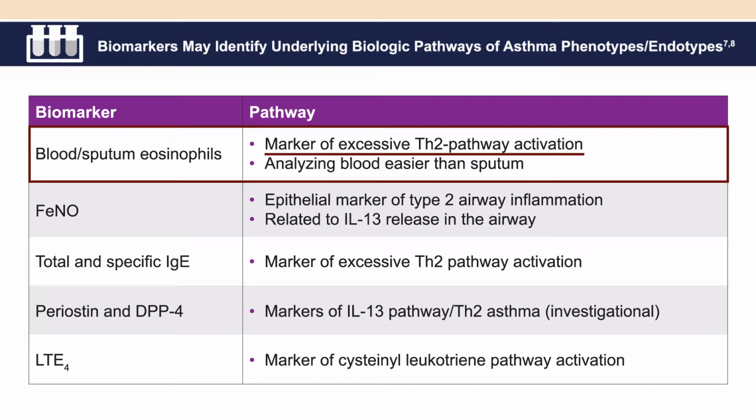It's certainly much easier to assess the blood than the sputum, although the sputum will at times show eosinophilia, typically defined as an eosinophil count of greater than 2% of all cell counts in the sputum, in the absence of patients who have blood eosinophilia. A variety of different ways have been used to define blood eosinophilia. Most commonly, it's an eosinophil count of 300 cells per microliter of blood.